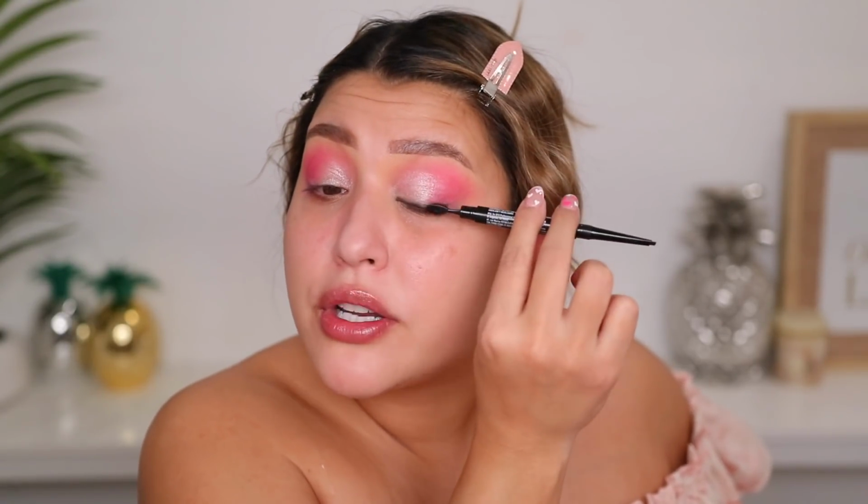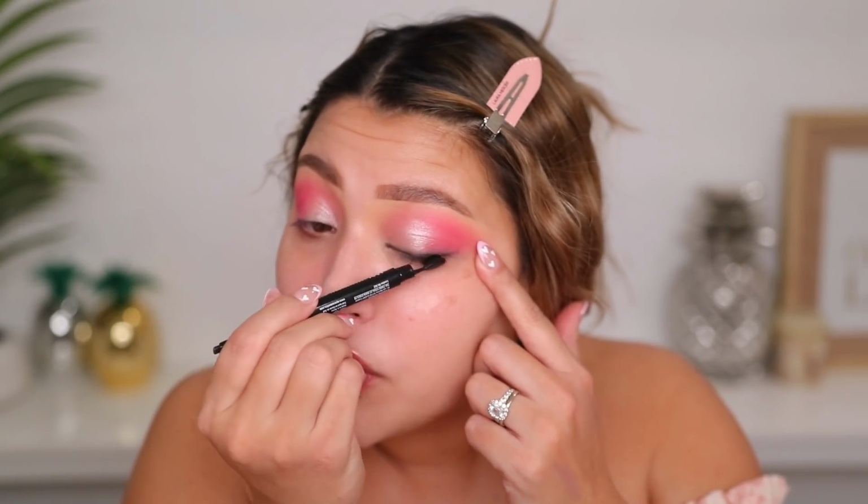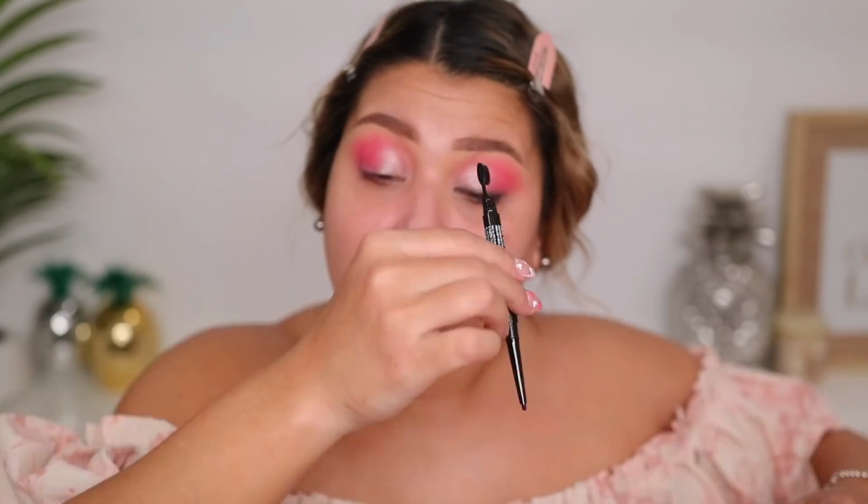But let me try this little brush thing. This reminds me of the Makeup by Mario brush. It's just to smoke out your liner. Ooh, it's very smoky. Ooh, I like that. Okay. I'm just a little awkward when I'm using it, because I'm like, what position am I in?